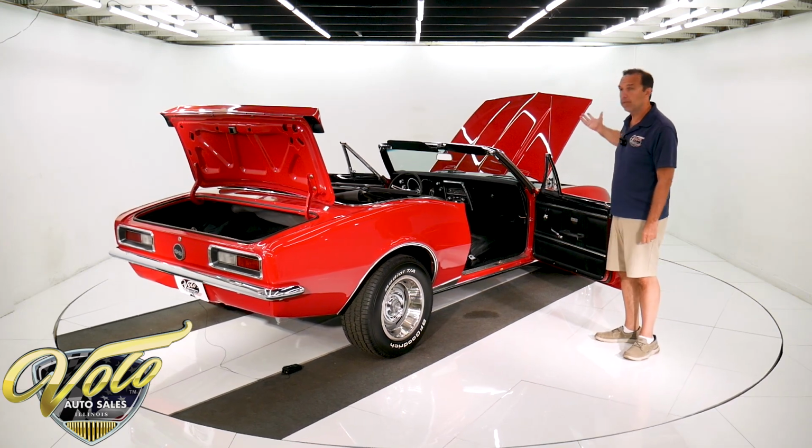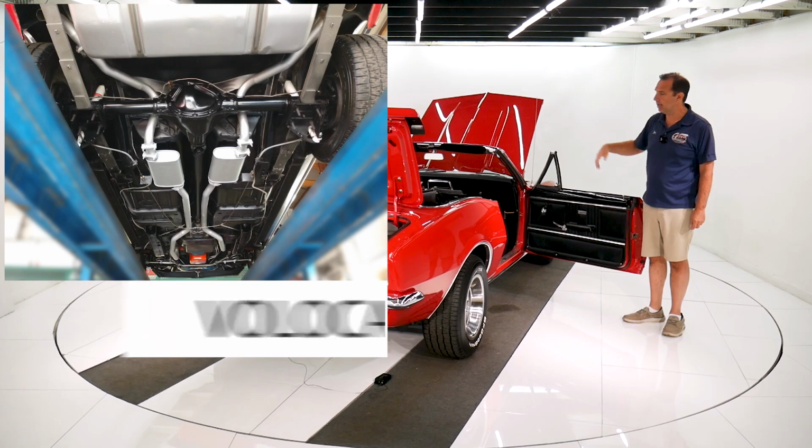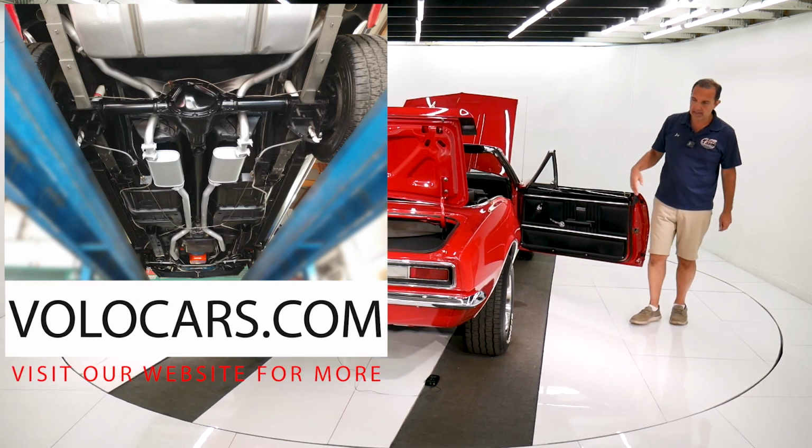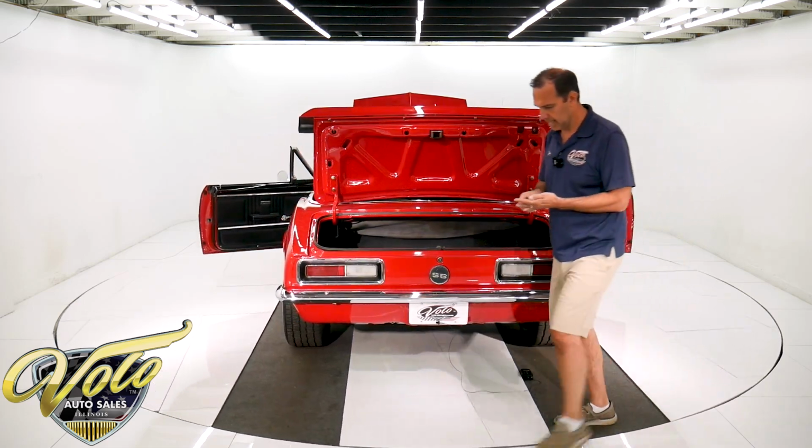It is body off the frame. The whole front suspension is completely redone, detailed. It's got a nice dual exhaust, I think a new fuel tank. So underneath, this car is exceptionally nice.